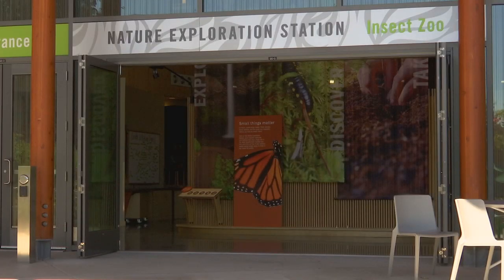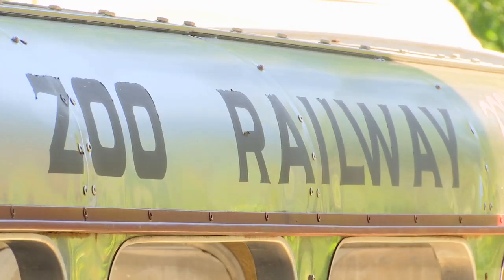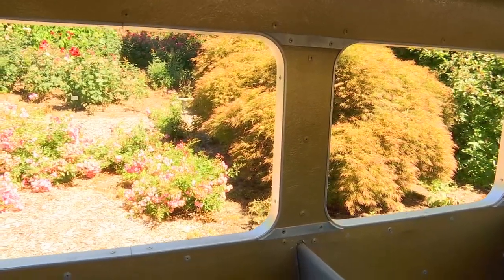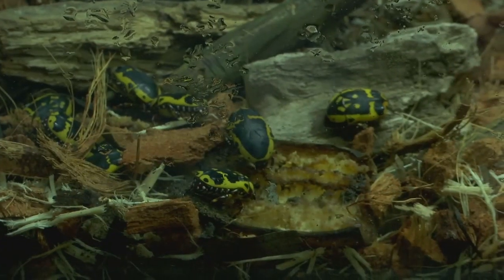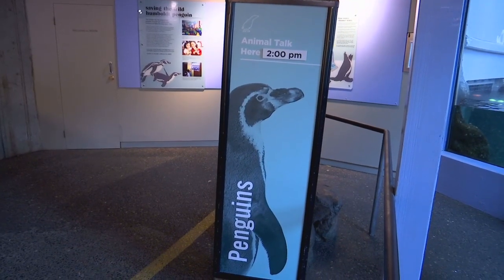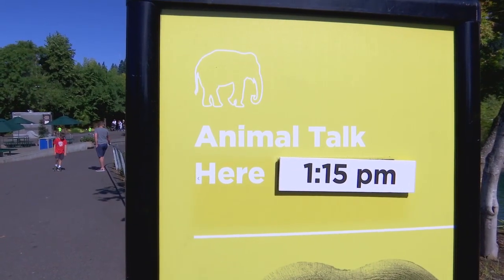Visitors to the zoo have not been able to go inside the insect zoo or on the train that makes a loop around the grounds since the shutdown last year. Those two attractions just opened again this week. Also, now restarted are keeper talks to help you get more of a story behind what you see.